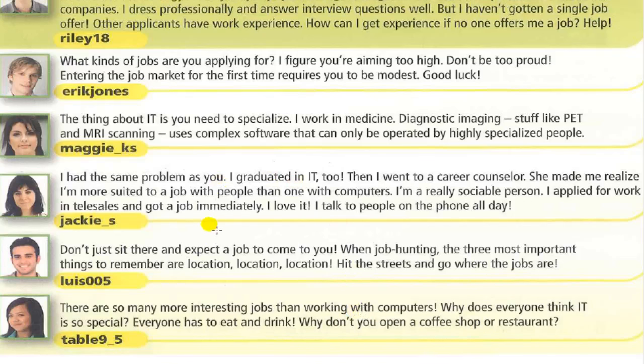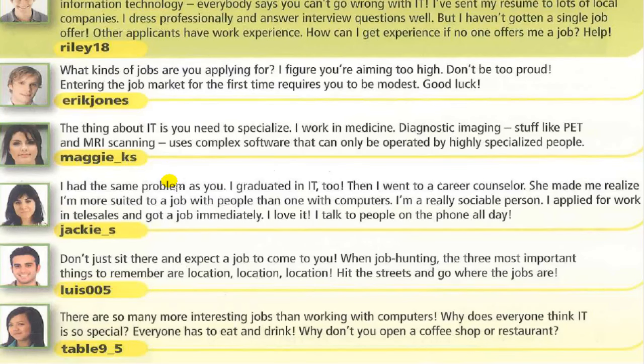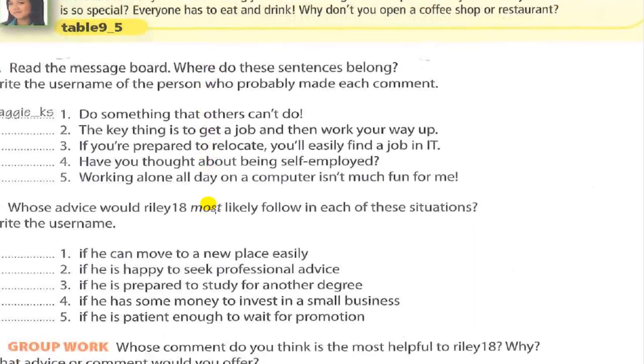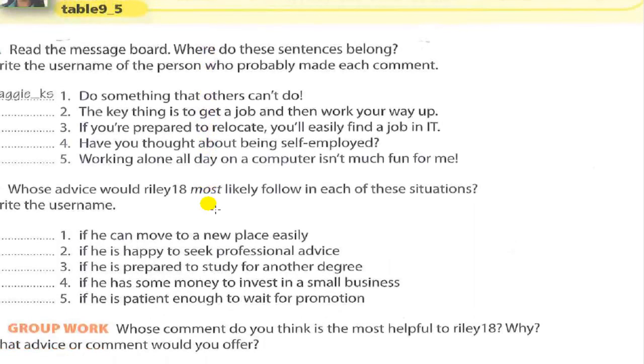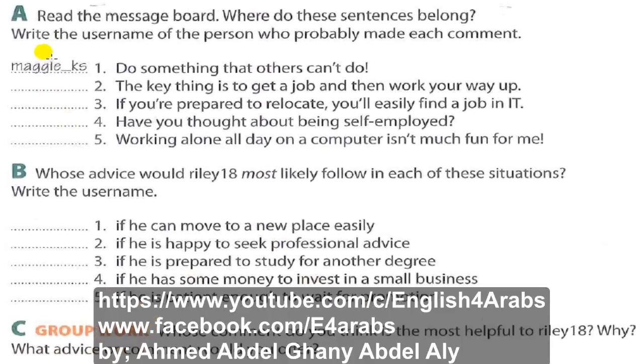So here we have different opinions. Yes. They write to Riley18, and they try to advise and help him to get a job and work instead of sitting at home.